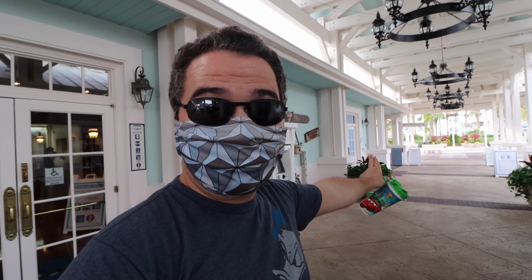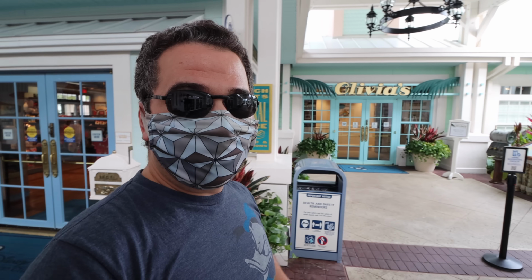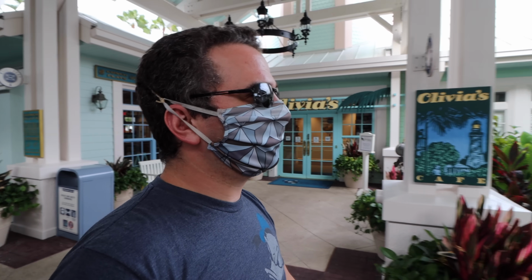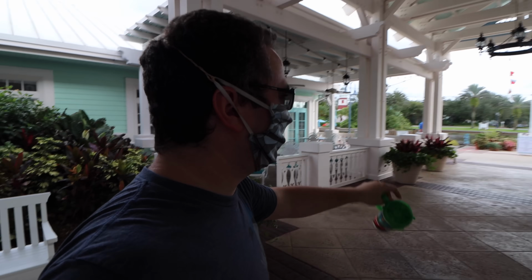Now the bus depot is right back there, and then you check in for your resort reservation right over there. We're headed to Olivia's in just a few minutes. Our reservation's coming up real quick here, boys. We make our way down this walkway. Again, I don't recognize it at all. I was walking around just a little bit in advance.